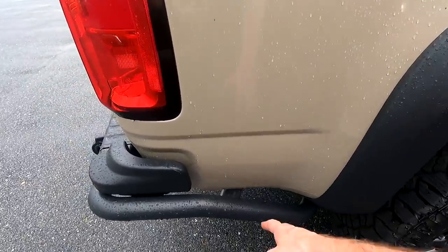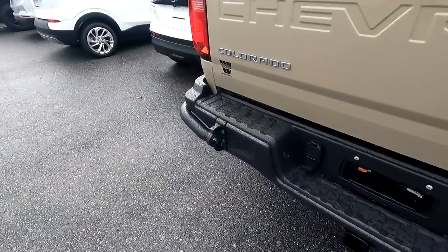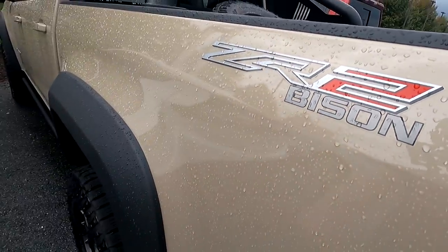It's disappointing how those little things can just save you thousands and thousands of dollars. They may cost you a lot up front, but if you're gonna be wheeling, it's definitely gonna save you in the long run. The ZR2 sticker here, just like mine, but also has the Bison beneath.